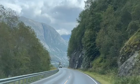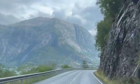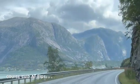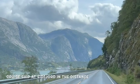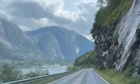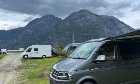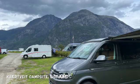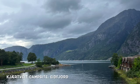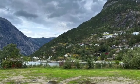Then it was onwards towards Eidfjord and my next campsite, with massive chunky mountain scenery dropping directly into the fjord and with a big cruise ship moored up. The campsite was in a great location, close enough to the town, far enough away from the cruise ship, but not with the best amenities, unfortunately.